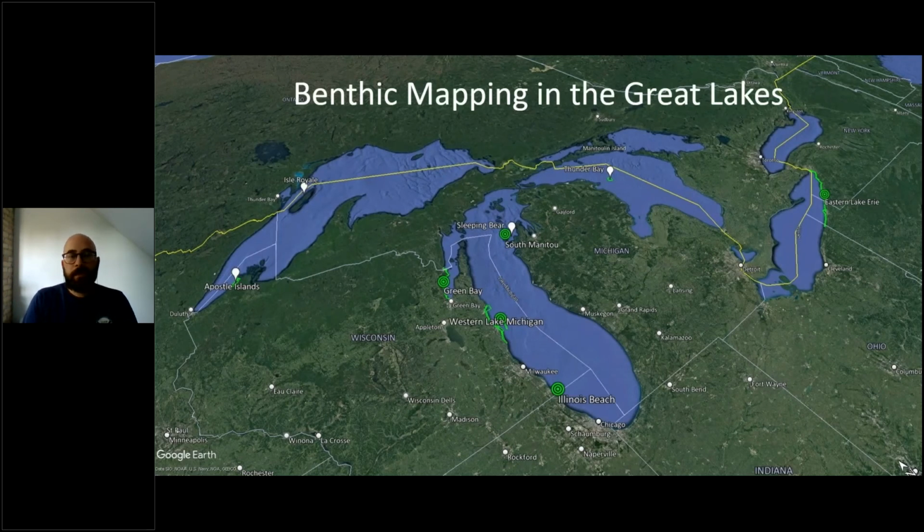And we're starting to see progress being made. This map is actually highlighting geographies where CMECS mapping or benthic mapping has been completed, including Western Lake Michigan by NCOS, some of the work in Green Bay and Eastern Lake Erie through our organization, work at Illinois Beach completed by the Army Corps of Engineers, and the work at Sleeping Bear Dunes and South Manitou that's being completed by the National Park Service as well as through our office as well.